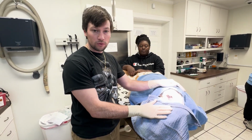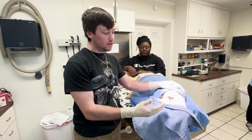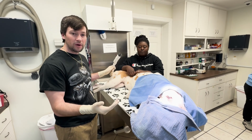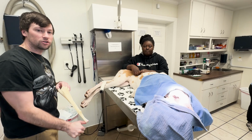We're going to put him in a cone so he doesn't scratch his eye. We're going to leave him in for 2 weeks, take his sutures out, and he should be good to go. We'll also recheck his tail at the same time and make sure everything looks good. So that'll be it for today. After that, we're done. Watch this trick shot.